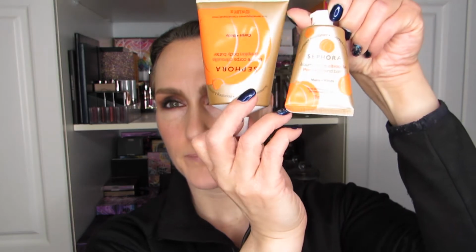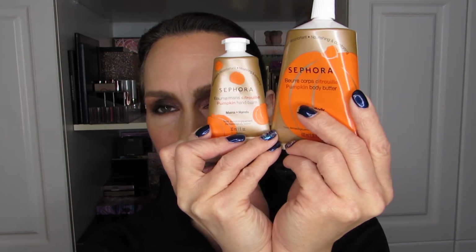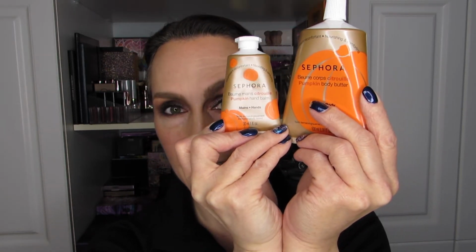I got my hands on these two little guys, and one of them is supposed to be hand cream. It's called Pumpkin Hand Balm, and this other one is called Pumpkin Body Butter. And I thought it was very interesting. There was $1 difference between the two, a single dollar. And this hand balm is 30 ml, and this body butter is 100 ml.